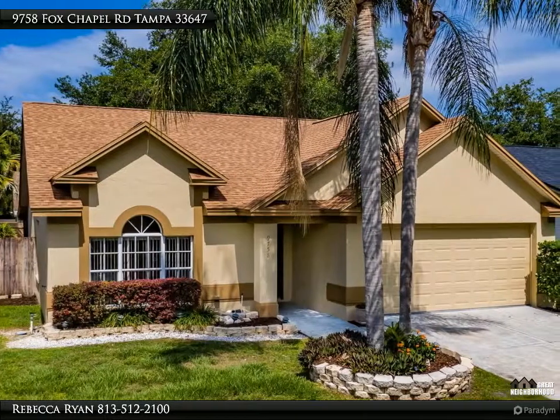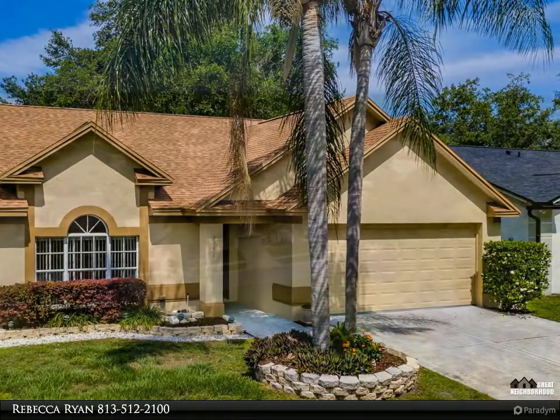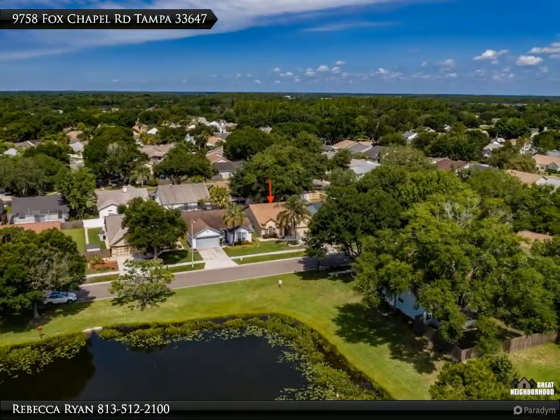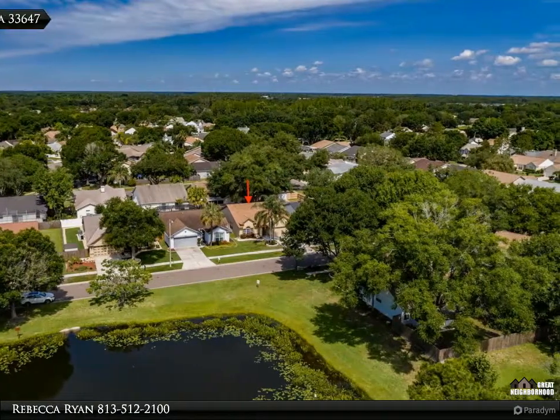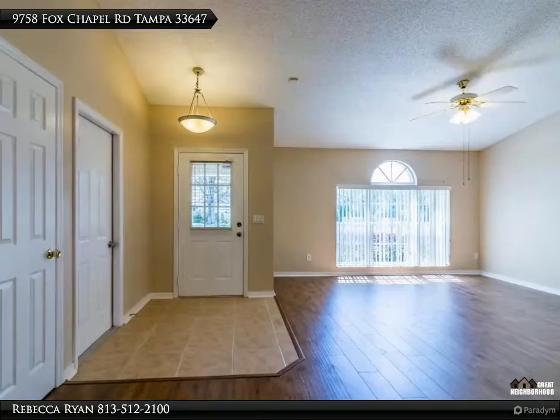Welcome home to the Pebble Creek Golf Course community. Step through the entryway to be greeted with the openness of the great room and formal dining room. Follow the flow of the home to the kitchen that holds granite counters and breakfast bar overlooking the living room.